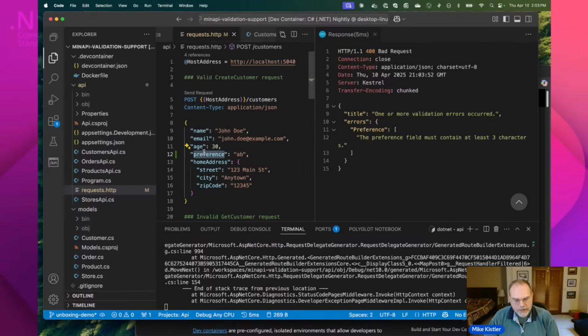If I give it a reference code, and I give it something with a space in it, okay? I send that. See, the reference code cannot contain spaces. This was our custom error message, but it filled in the name of the field, you see? And then let's get rid of that.